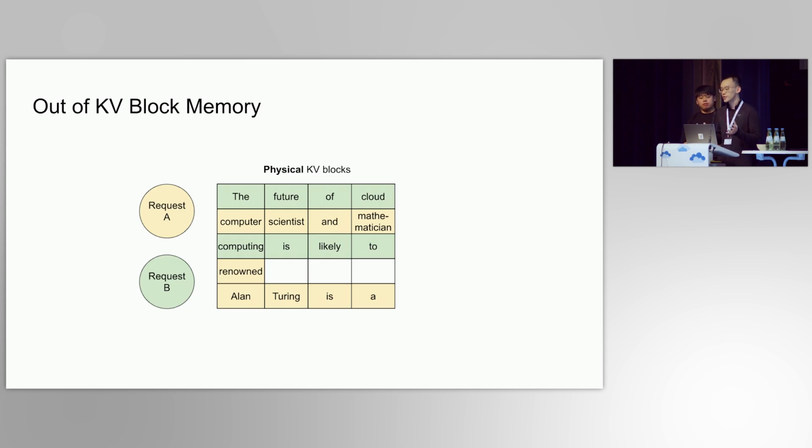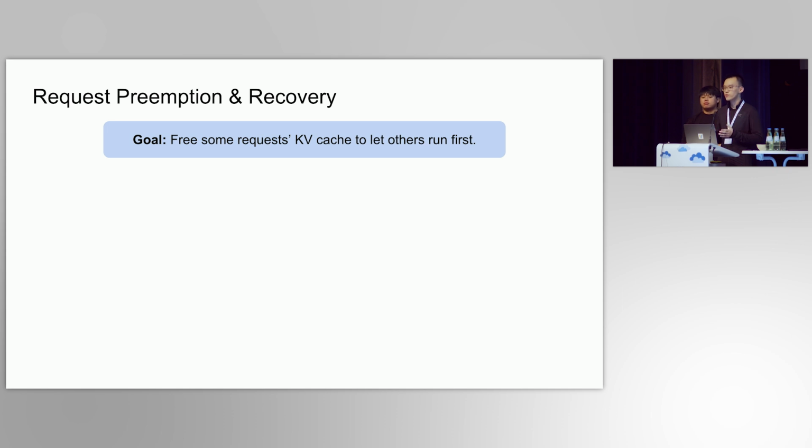Although PagedAttention can help save a lot of memory, because the output lengths of LLMs are unpredictable, we will still potentially run out of all physical blocks and cannot allocate space for new tokens. Like in this example, we have no space to save the KV cache for the new tokens of request B. In this case, we need to free the KV cache of some requests to let others run first.